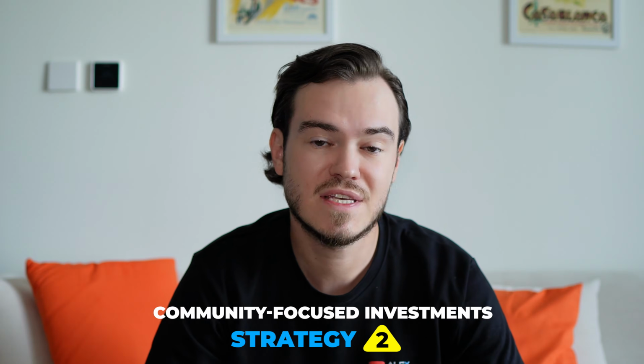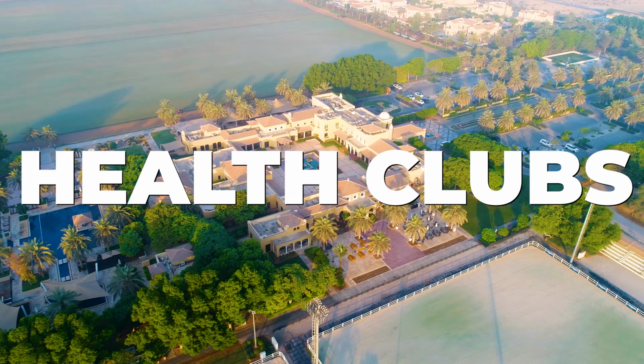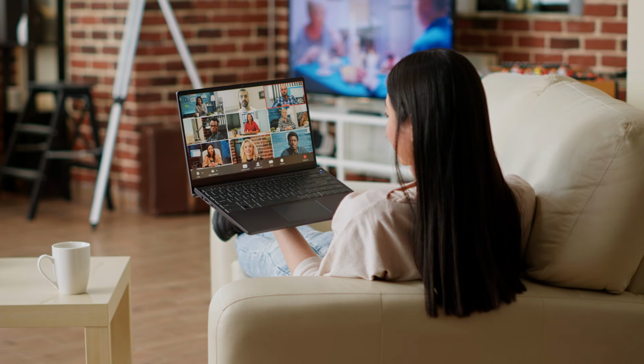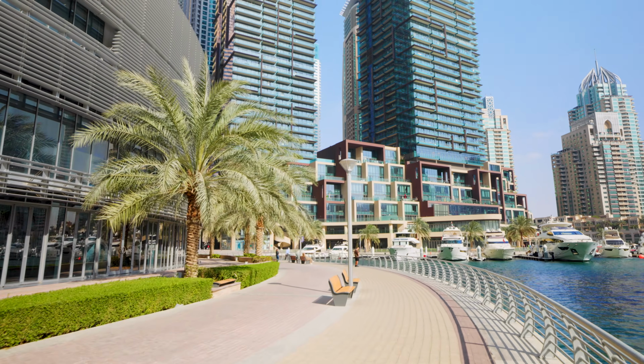The next winning strategy is investing in community-driven neighborhoods. Why community investments? Because Dubai residents crave some kind of social life: parks, schools, cafes, health clubs, all in one place. Especially with the recent trend towards working remotely, staying at home with your kids, and simply working from your own community and its cafes, it's becoming a very big need and demand, including from myself. I really like my community in Dubai Creek Harbor, and I like to just go to some cafes and sit around working there. There is also higher long-term retention, especially from your tenants, who will most probably come here with their families, or with just a smaller family, with me, for example, with my girlfriend, and they would like to extend and stay here for much longer.